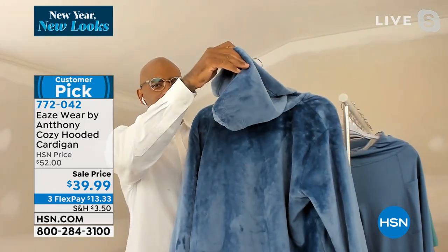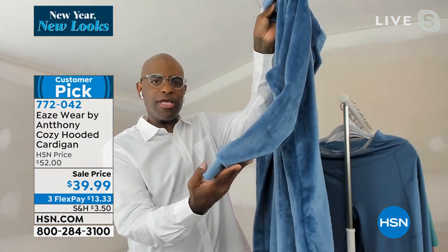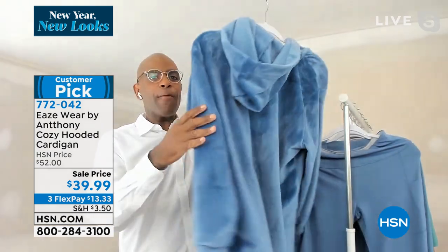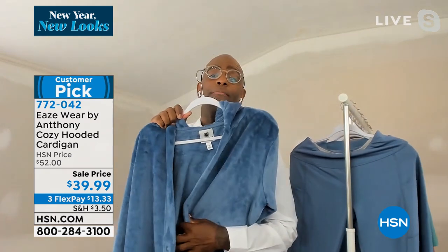We did a soft hoodie back detailing. We did the self-colored 2x2 rib knit on the sleeve. And we did a continuous lap all along the front. And this is like your favorite teddy bear.